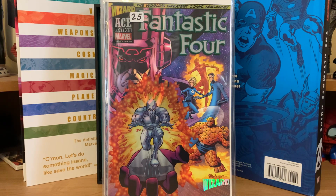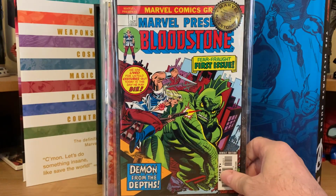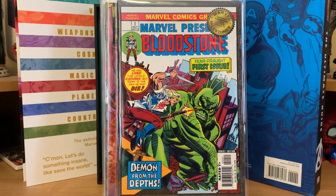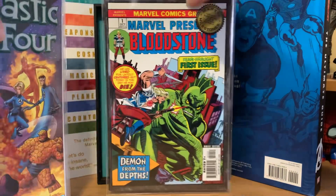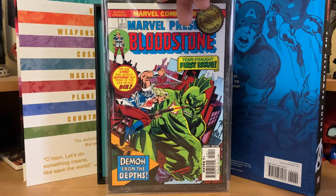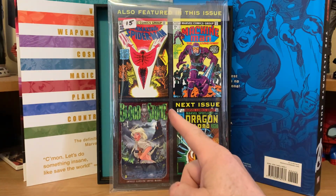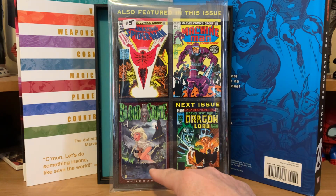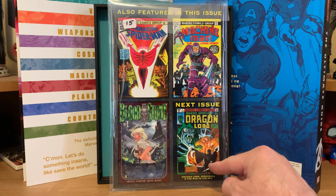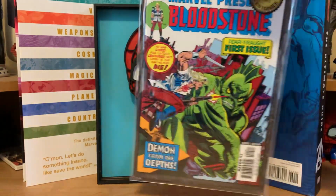Then I also picked up another one I never knew they did. This is Marvel Milestones, and it reprints Marvel Presents, obviously, as it shows on the cover, the first Bloodstone in actual comics. But then it also reprints first Captain Marvel, Machine Man, and then Elsa Bloodstone's first issue of her series, and then also for some reason Dragonlord. So I thought that's pretty cool.